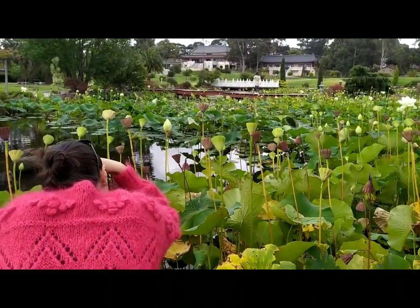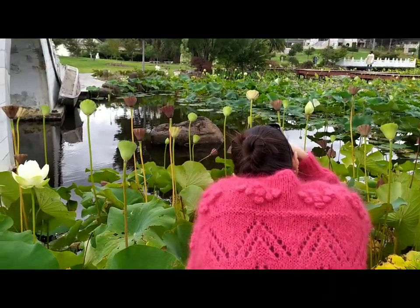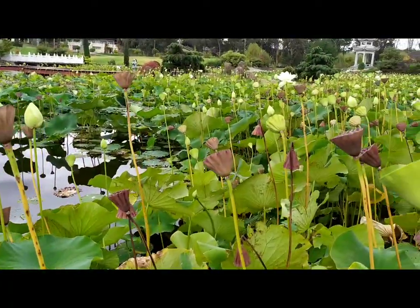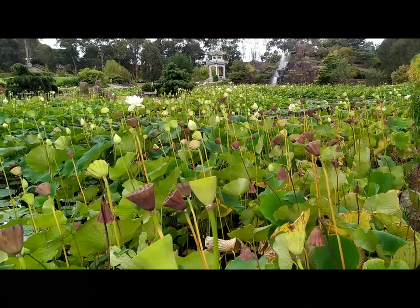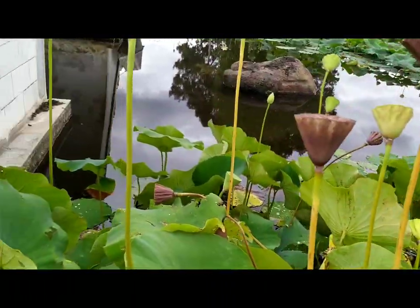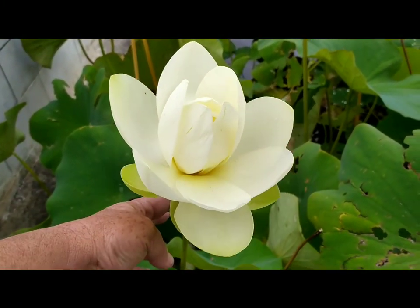Just amazing place. So look at all this, folks, all the lotuses, flowers. And when they open up, they'll look amazing. Look at that. So beautiful.